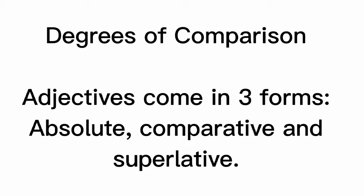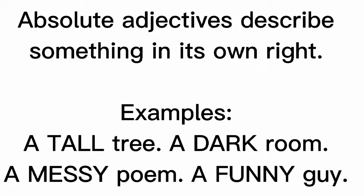When we make comparisons, we use adjectives. There are 3 degrees of comparison: absolute, comparative, and superlative. Absolute adjectives describe something in its own right. Examples: a tall tree, a dark room, a messy poem, a funny guy. These are examples of absolute adjectives describing something in their own right.